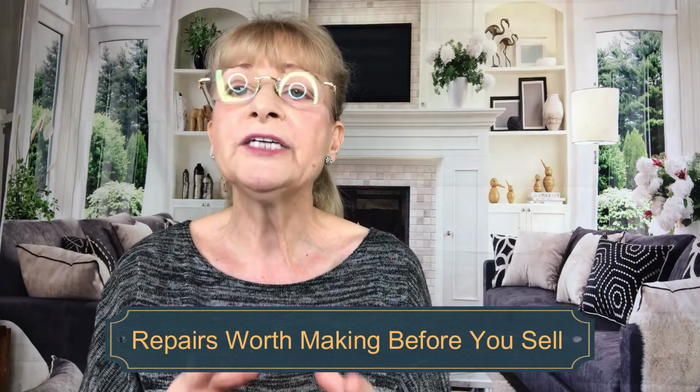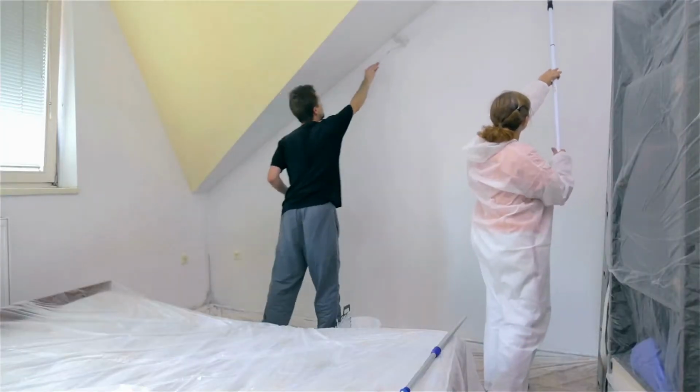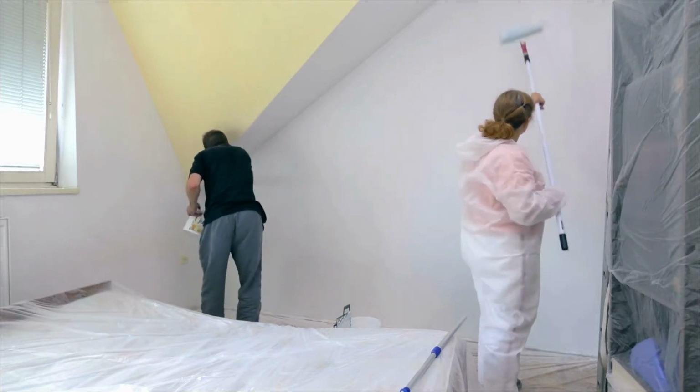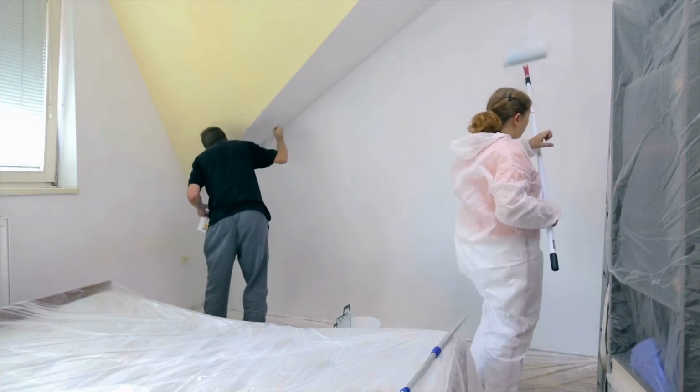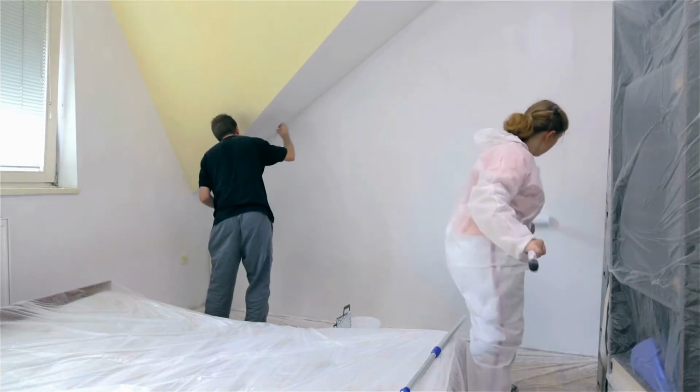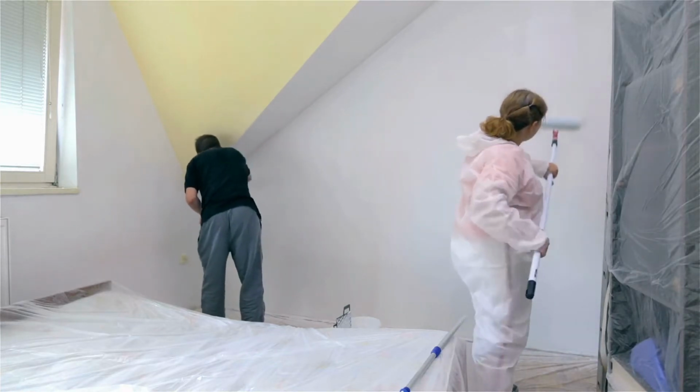3. Repairs worth making before you sell. Paint is one of the cheapest and easiest ways to update the look of your home before you list it. Lighter and neutral colors are preferred when selling because they appeal to most people. You don't have to paint every room, just those that obviously need it. Rooms with dark paint, chipped or dirty paint are the ones that benefit the most.